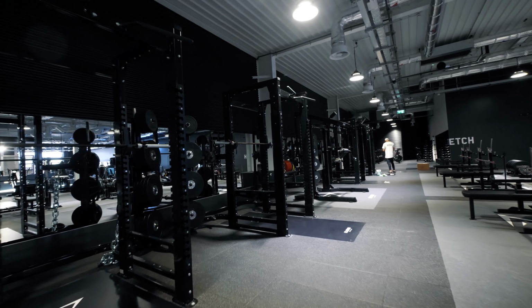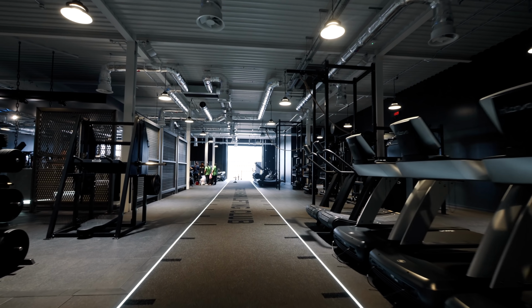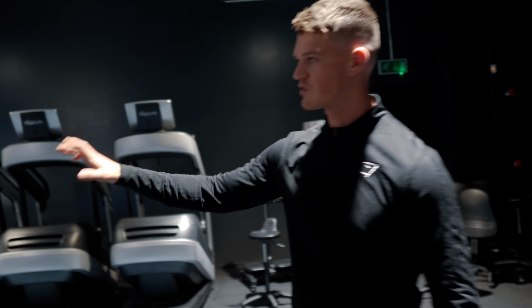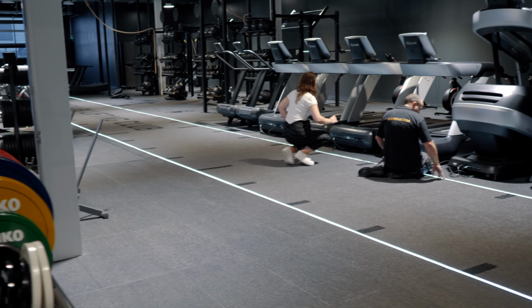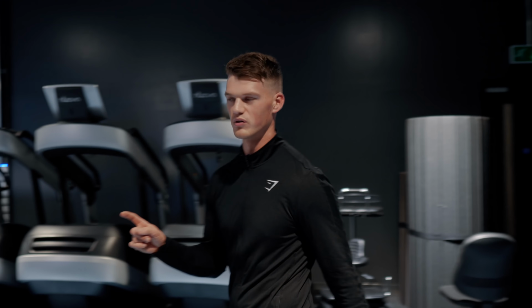I think they're absolutely brilliant and they really looked after us on this project as well. I mean, we talk about the X being a great centerpiece in the gym, but back here, this running track is absolutely gorgeous with the strips of light going down either side. There's huge competition for who's the fastest runner at Gymshark, but we'll find out once and for all.